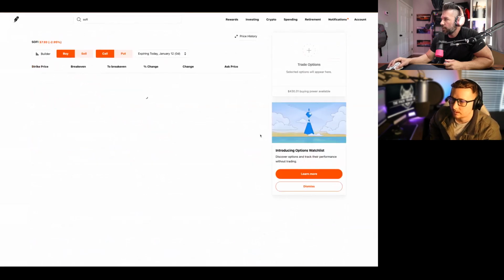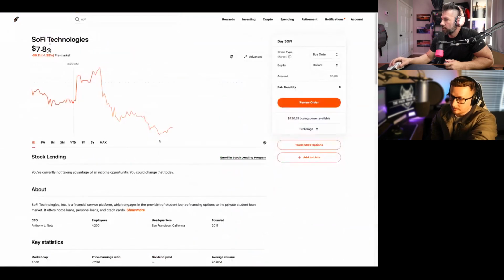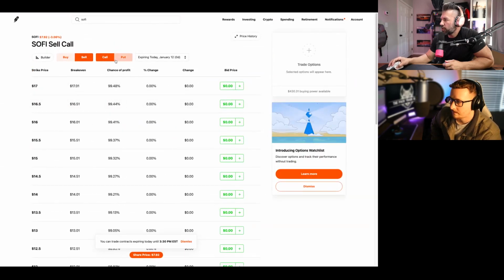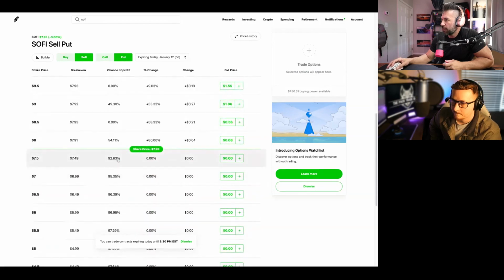So SoFi. Trade SoFi real quick. You can even see right there the price of SoFi is taking a dip right now. It's Friday, everybody's selling off, taking profits going into the weekend. Okay, I want to trade SoFi options. I want to sell a put.